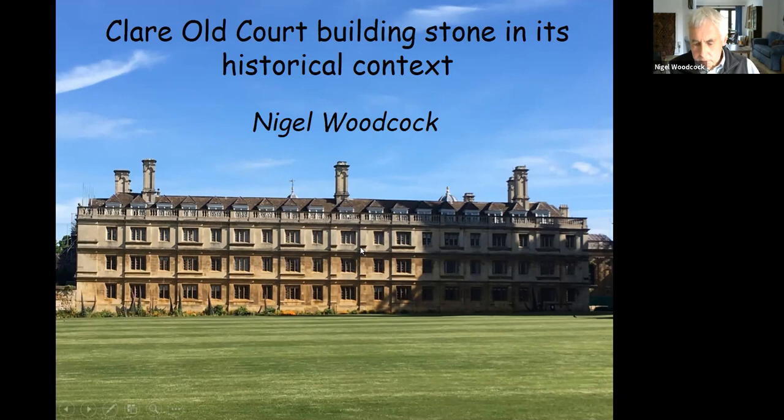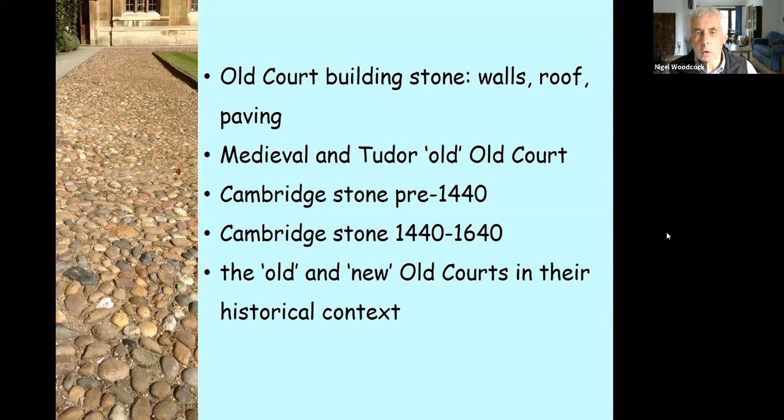So this is what we're going to do. I want to look first of all at Old Court, just a straight description of what it's made of. Then I want to go backwards in time and look at the medieval to Tudor Old Court. There was an older Old Court, of course, now almost totally demolished. There are little bits of it underground. And we'll try and work out what that was made of, but we'll find that we can't do that without looking back at what buildings of that age were made of in other parts of Cambridge. So we'll look at Cambridge stone, first of all, before 1440, and then between 1440 and the start of the new Old Court. And then we'll come back and look at the two Old Courts in the context of what we've learned by looking at the rest of Cambridge.